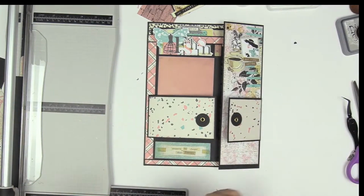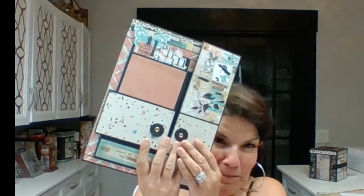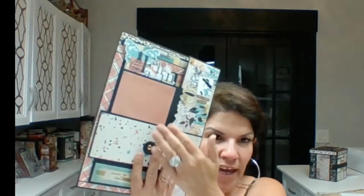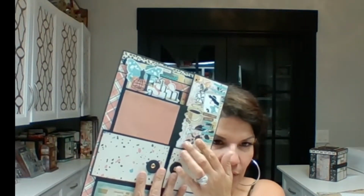Thank you so very much for joining me. And this, my friends, is gorgeous. Can't wait to photograph this because my lights completely wash everything out here. So I can't wait to photograph it so you can see how beautiful and vibrant this is. It's gorgeous. Oh, let's not forget the torn edge border we got going on over here.